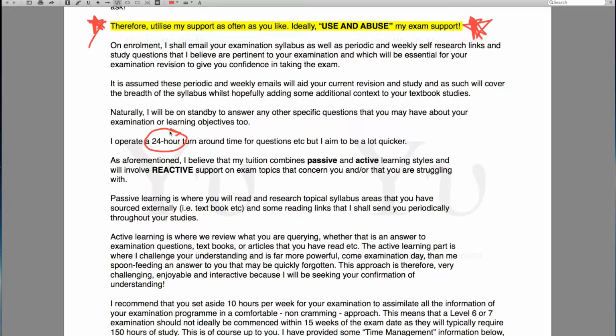Okay, so more powerful if you pace yourself, if you take each question at a time. Make sure you understand it, that I'm happy with your understanding. We put it to bed, then we move on to the next question. So, hope that gives you a good heads up there.